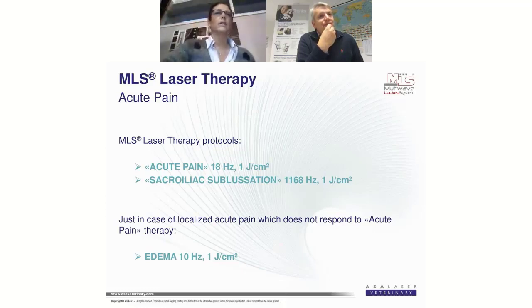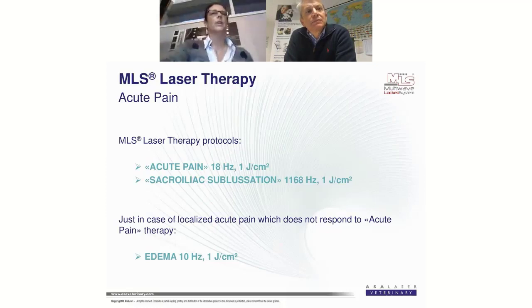But in case of acute pain, I use the acute pain protocol or sacroiliac subluxation if I don't have a good response to this protocol. And afterwards, I use the protocol for edema. If I don't have so much pain anymore, I don't use this protocol because I want to leave the energy for other protocols that I need.